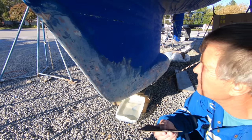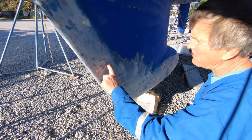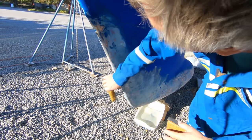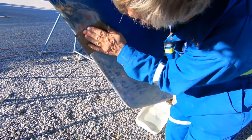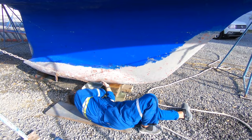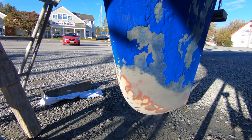So we've got the bottom paint off. That's down to the epoxy primer. So I'm just going to get the last few bits of this bottom paint off with wet and dry. Let's see how this goes. Rudder had the same treatment.